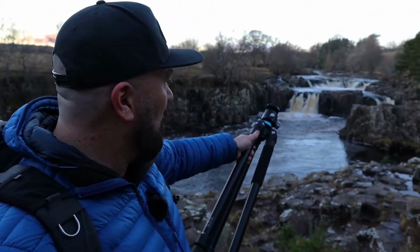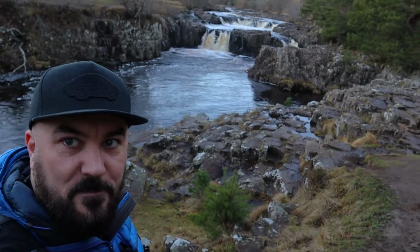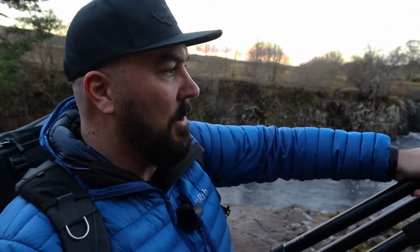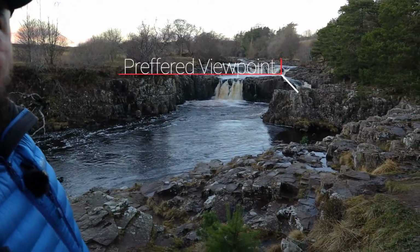But to get a good shot on these ones, if you can see there, the right hand side of the falls disappears behind that rock. So in order to get the shot, well, the preferred shot that I like, I need to go round, climb over the water and get to the edge of that little pinnacle in the middle there. So I'm going to go and get around there. When I get there, I'll get back on film and I'll show you what I'm looking at.